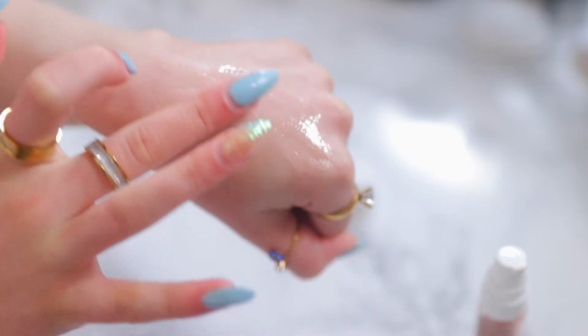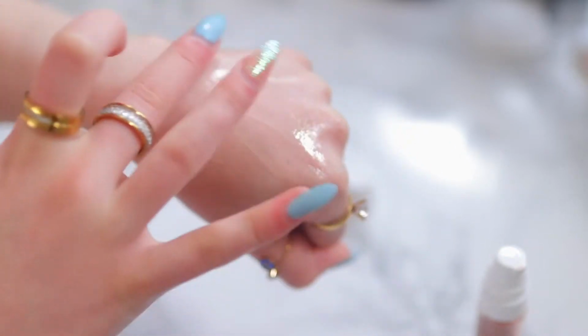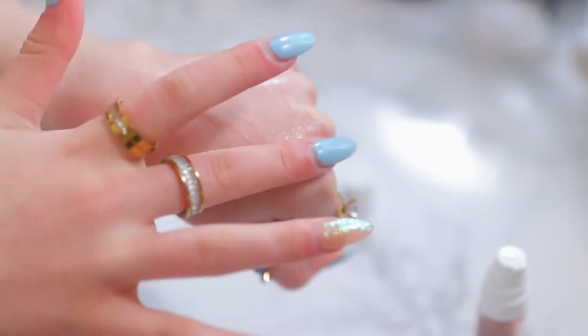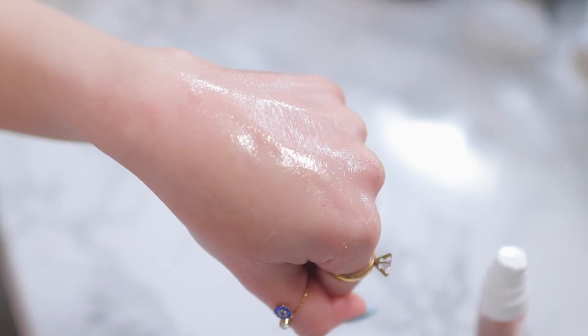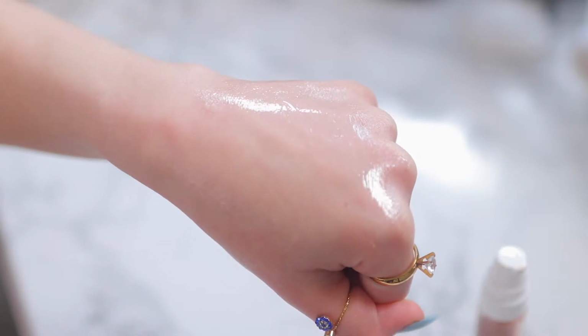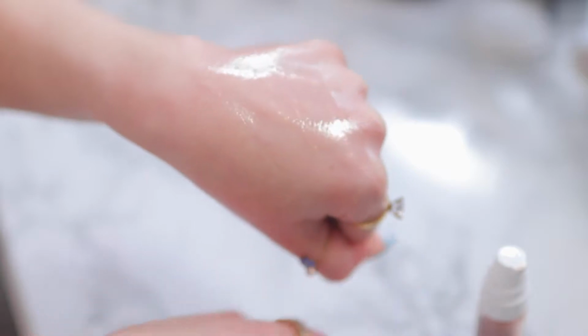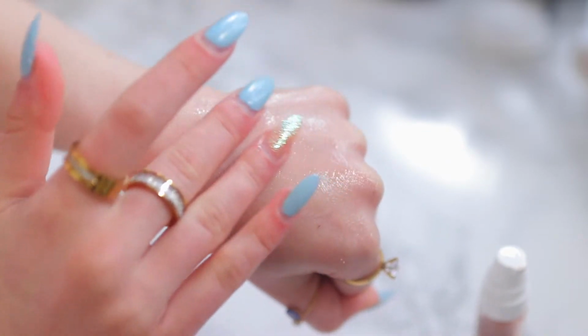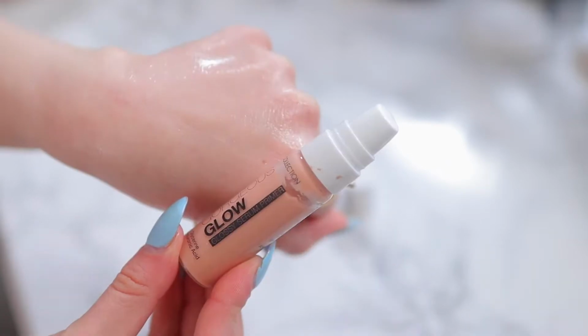And this is just going to give you glowy skin again. This has no shimmer in it whatsoever. The Chanel one did have a tiny bit, but it's barely noticeable. But this one is more of just a glow in a bottle. And like I said, it's a thicker consistency, more nourishing. I love this product so much, but I don't use it often. So I'm definitely going to be reaching for it more this year. And I definitely recommend this one.